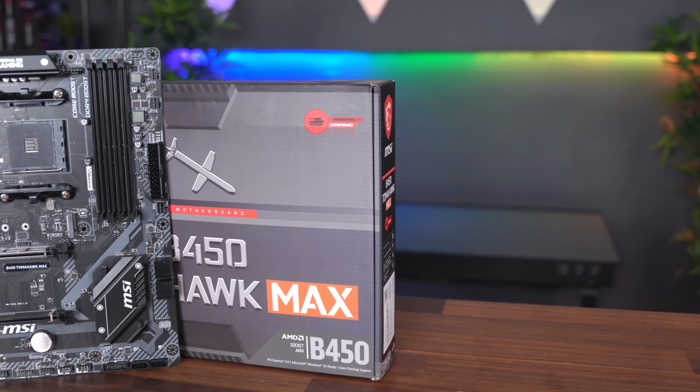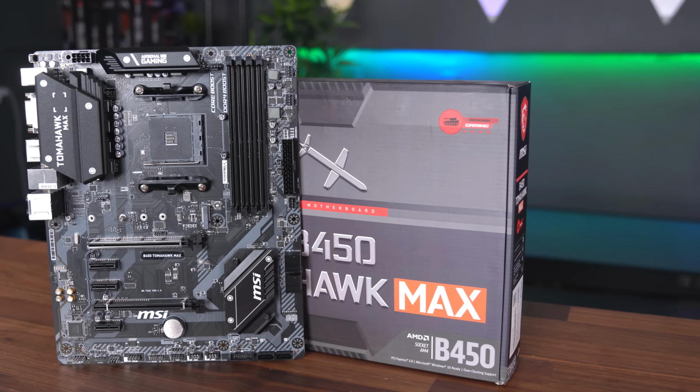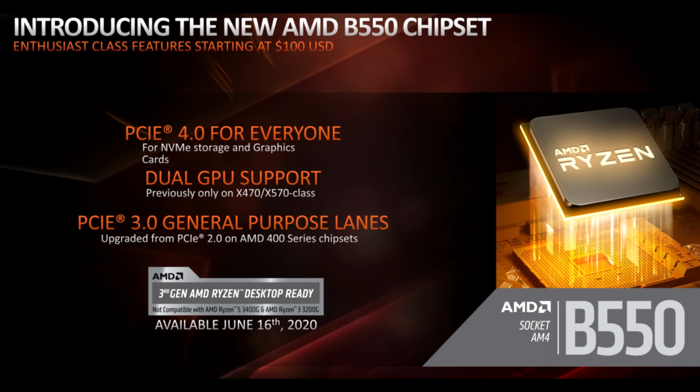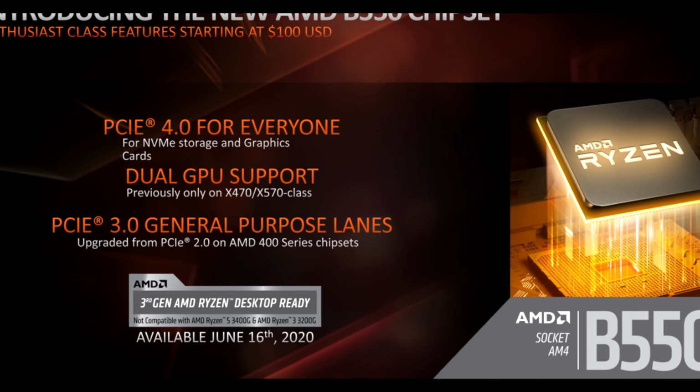I do want to make it clear that the new Zen 3 processors will still work on X470 and B450 motherboards after you flash the BIOS beginning of January 2021. So you don't need to upgrade your board if you don't want to. I decided to go with the B550 to take advantage of the extra features like PCIe Gen 4 support and PCIe 3.0 general purpose lanes.